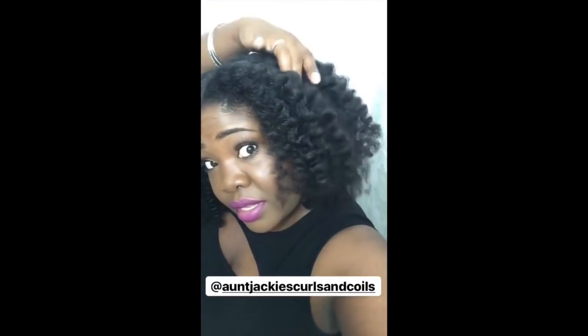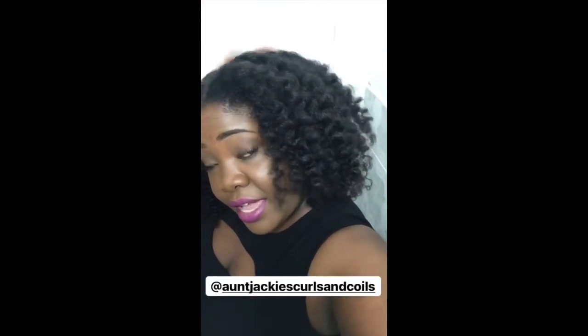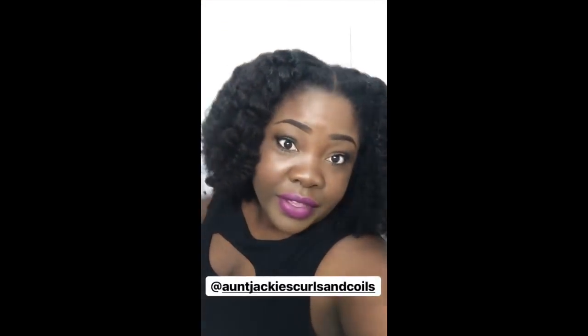Here is the result of yesterday's twist. Nice and fluffy like I like them. And that's why I like Aunt Jackie's products. Nice and big and fluffy.